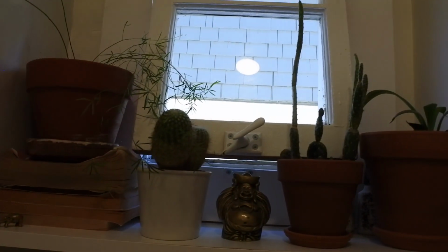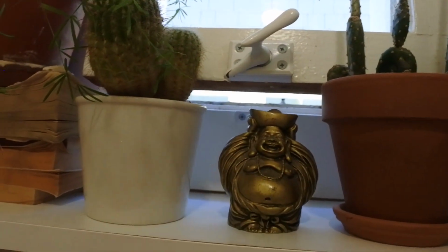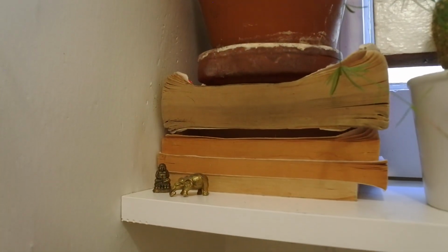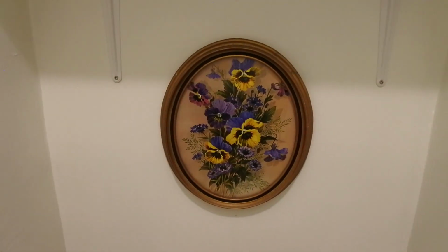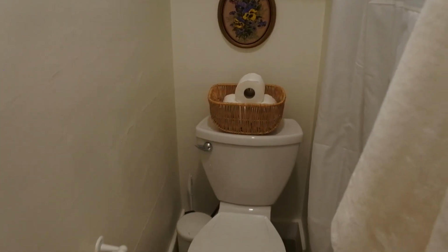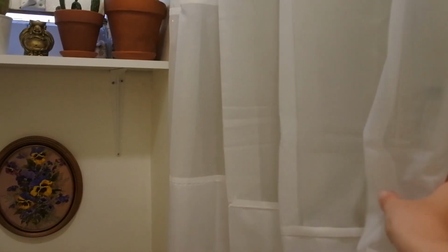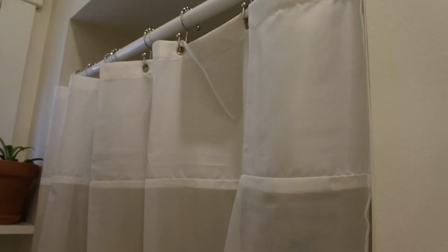Some cactuses that I moved in here. This was my aunt's. She had a little collection of Buddhas. These I think I just got when I was in Southeast Asia. Picture here from a thrift store. Some extra toilet paper in the basket. A toilet, which isn't very exciting. Shower curtain, also pretty boring. It's surprisingly hard to find a stall-sized shower curtain, at least one that's nice.